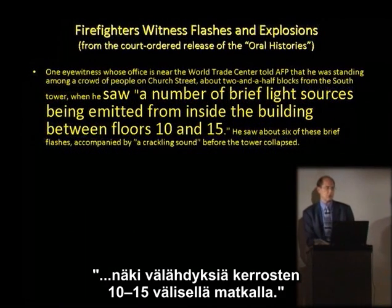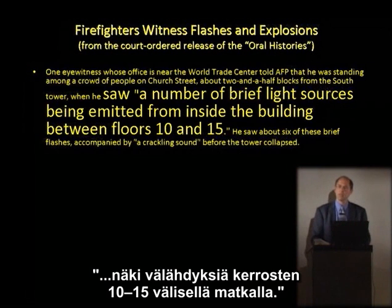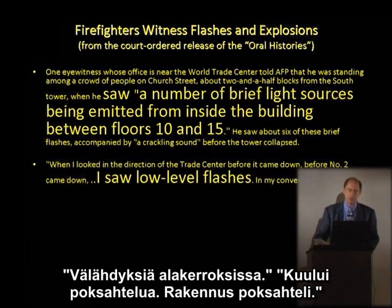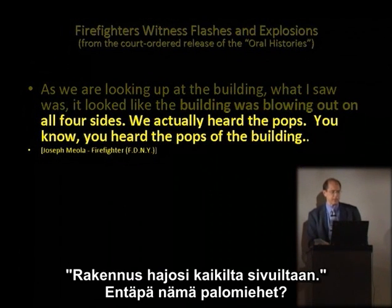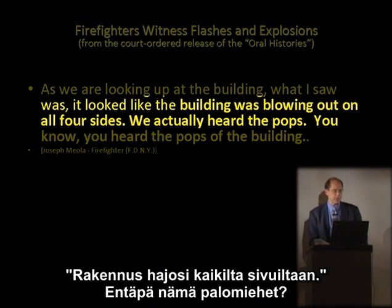Saw a brief number of light sources being emitted from inside the building between floors 10 and 15. I saw low-level flashes. We actually heard the pops. You heard the pops of the building. It was blowing out on all four sides.